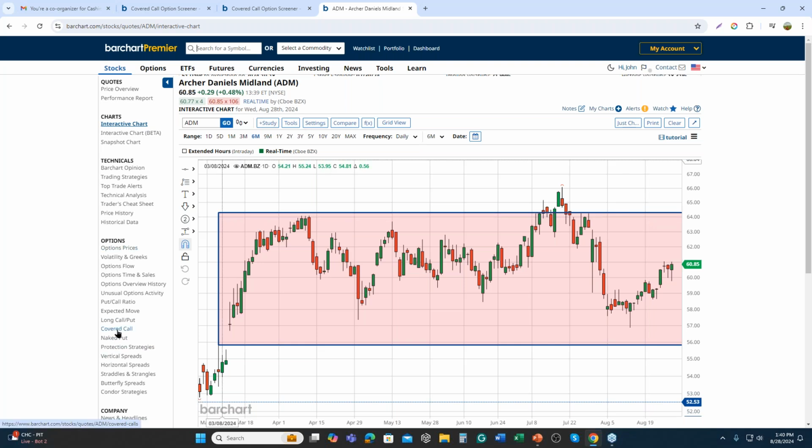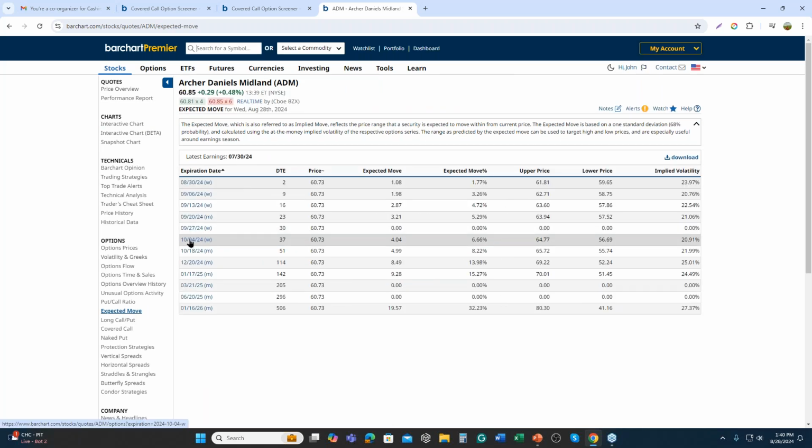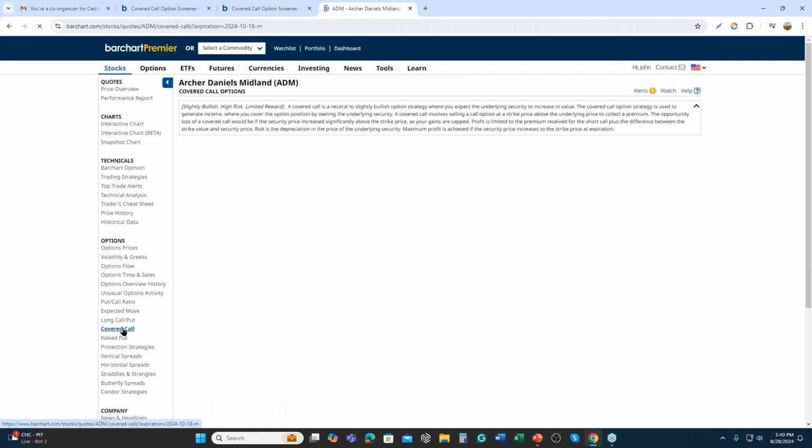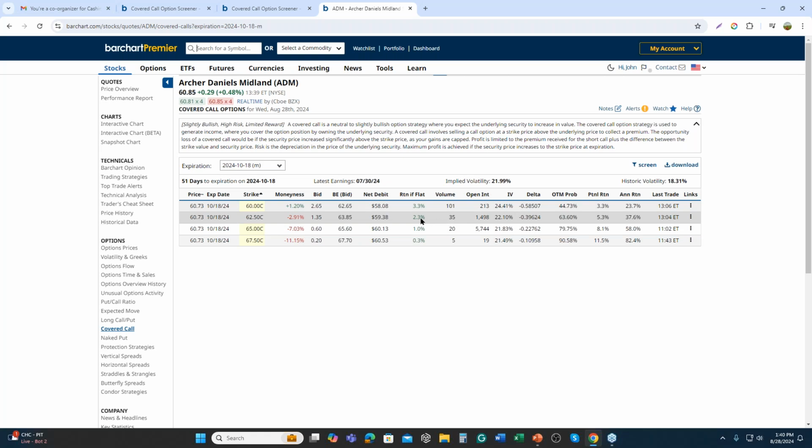But if we go back and look at, now what were we in October's? Yes. 2.3%. And my potential gain, if I did get called away, would be a 5% increase. But think about this. If the probability is 1 in 3 that it will occur, that's 2 in 3 that it won't occur. And let's say ADM stays range bound, it doesn't get outside of that $64 range. Well, I'm going to be able to collect that premium. And then in another month's time or 2 months' time, I could redo this process and continue to do that.